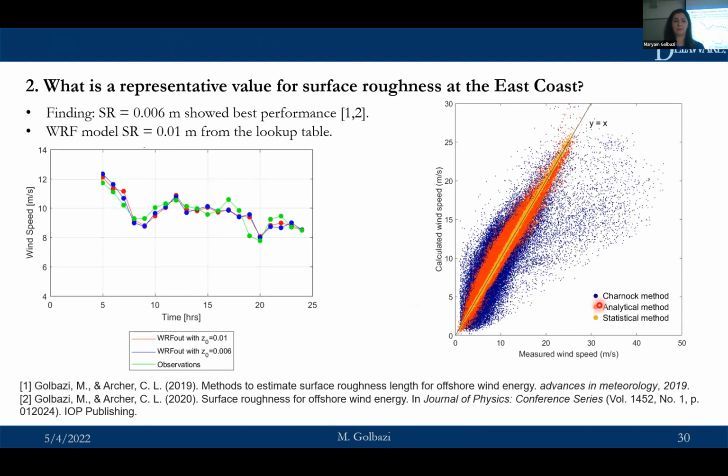Okay, to complete this study, I'm just going to briefly note the second question of my research because of the time constraint. I'm not going to go into detail here, but one factor that can impact the wind speed estimations at the hub height of the wind turbines is the surface roughness. It's the surface properties that play an important role in wind speed prediction.